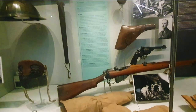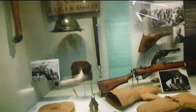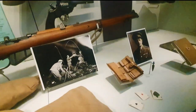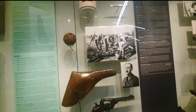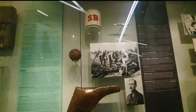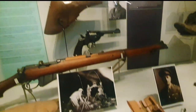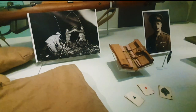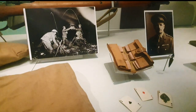It's a long way. Is that a real biscuit? Where is it? King and Country. Could be Skyflex, that one. There's his pouch. His wallet. He got a wallet. Cards. Did they play during the war?